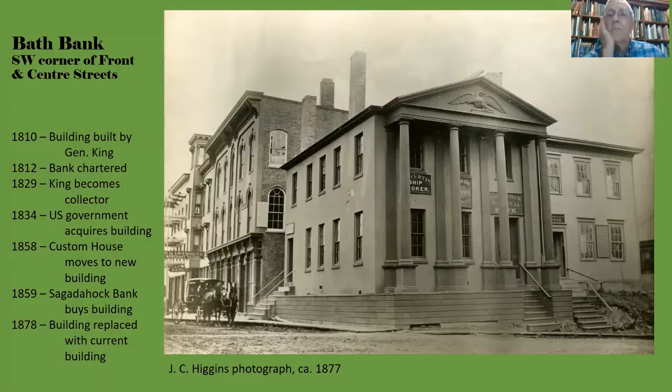So actually the bank was there during the Panic of 1814. I picture King as leaning out of one of these upstairs windows where his office was, and shouting orders to his militia officers on the street below. Somebody recorded him as doing that during that time. But for the customs office, I think this door here on the left was the way in, and probably there was a stairway just inside that door that went upstairs to the customs office.